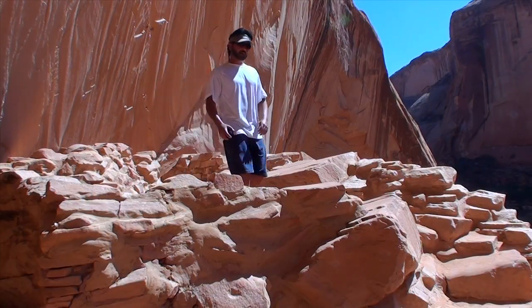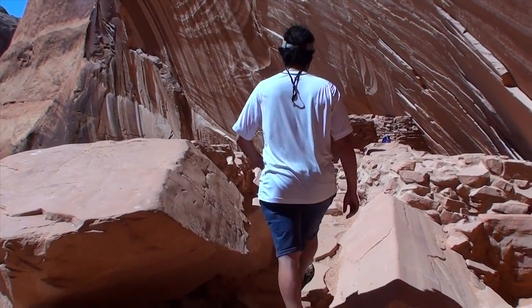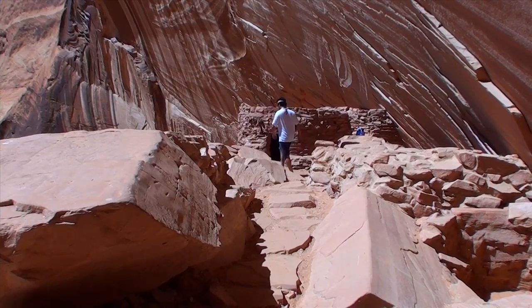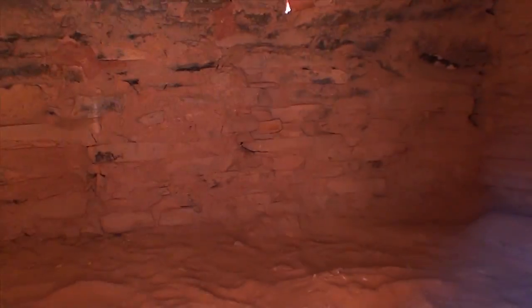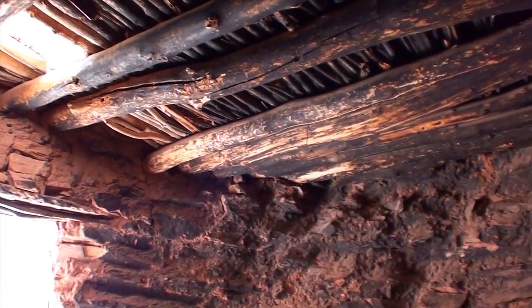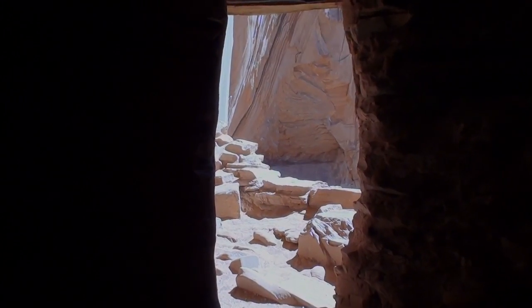It's time for a little tour of the Defiance House. You can see the timbers that are up here, and it's amazing that people used to live in such small environments and quarters. I think 1250 AD was the last time people actually lived in these dwellings. So over 700 years for sure on that one. Now let's go see some more.